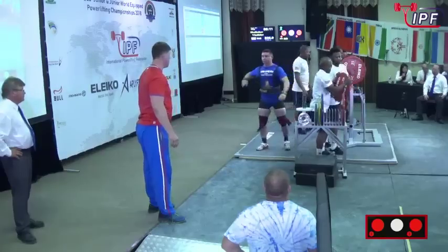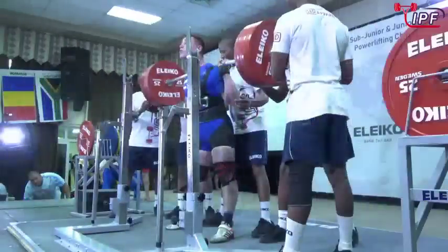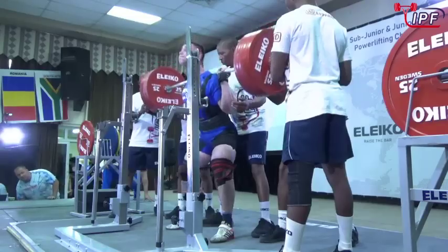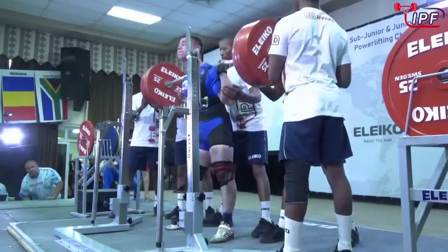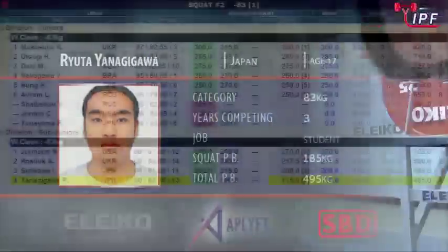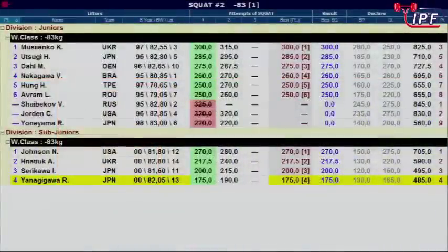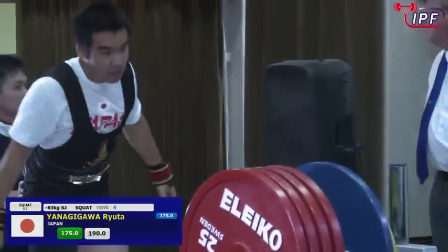Oh, just being called on depth there by the side referees. Not sure if the coach is going to contest it. We'll be disappointed with that. Now, I think the coach is going to go to the jury box and have a bit of a chat. Here is Misha, he is a junior team head coach. I've seen him at quite a few events over the last few years.